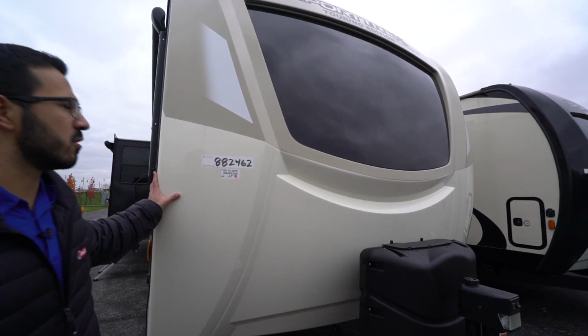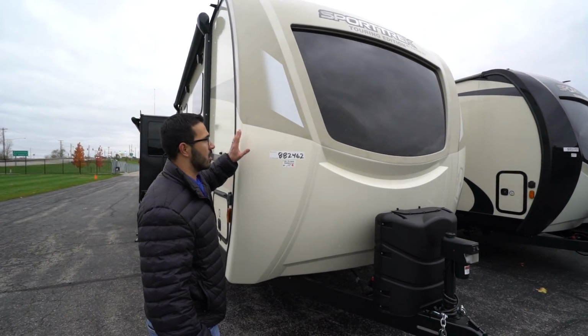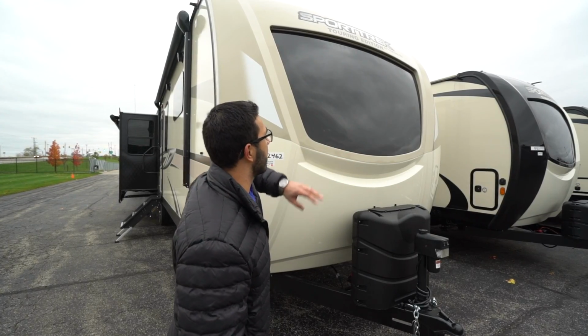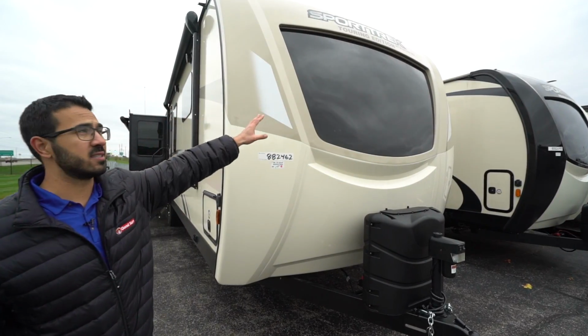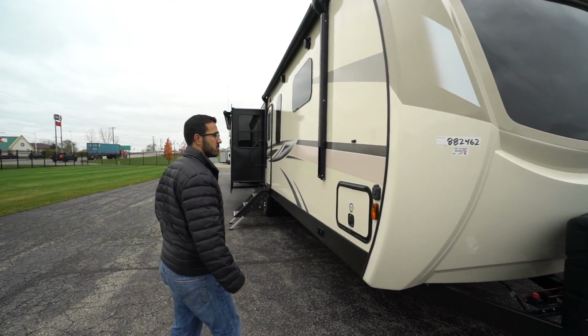Now, if you take a look up above that, on the front, you have this beautiful front cap. It does wrap over to give you that added insulation value. Also help keep water out of there. That big window on the front gives it a very clean look, as well as, I mentioned, inside let in some light. Then you have the LED light going across the top there as well.